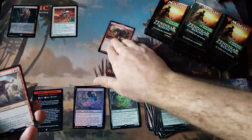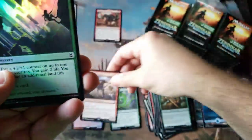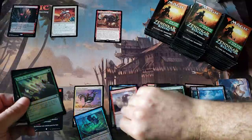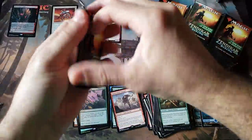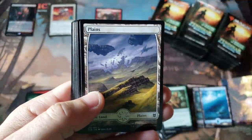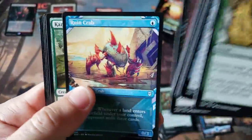There's still a lot of value in the Mythic slot, but we do have a couple rares that are starting to hold their own a little bit better, which is maybe positive, but it's only probably positive because there's not really people doing mass box openings.